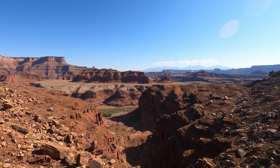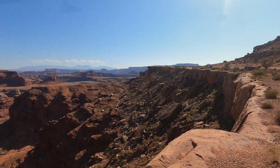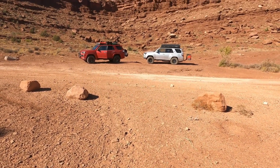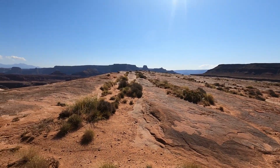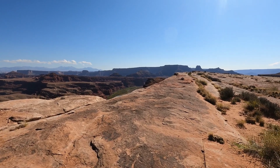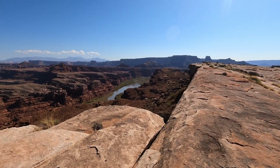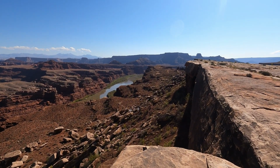I guess that's the Green River down there, or the Colorado? I don't know. Man, you're supposed to know all this. Picture of you out on that rock? That's not the iconic one. That's not it. Forgot what they call this point. Yeah, I don't know. Green Colorado River overlook. Wow, that's pretty.